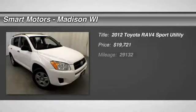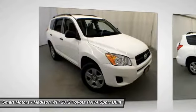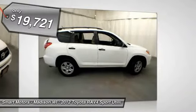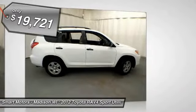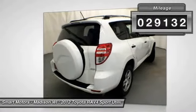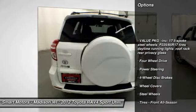With under 30,000 miles and backed by Toyota's certified warranty, you are sure to get a tremendous deal on this certified 2012 Toyota RAV4 at Smart Motors in Madison. There are plenty of features to enjoy behind the wheel of this super white SUV, including its overall condition. Though there has been an accident reported, the structural integrity and condition of the vehicle has qualified for certification.